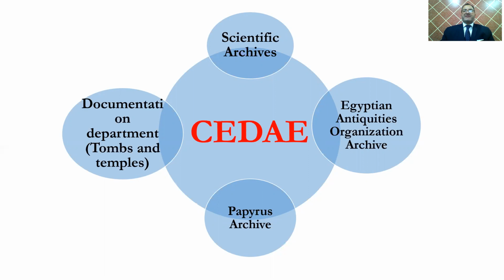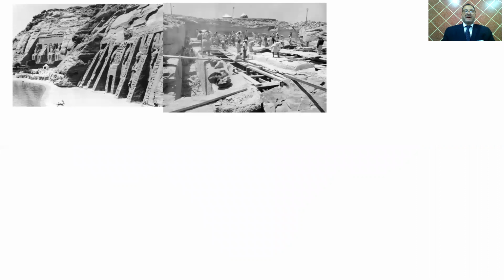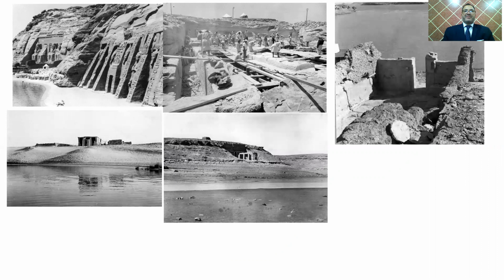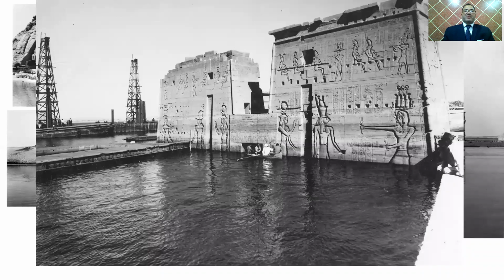These monuments are the temples such as Kalabsha Temple, Gerf Hussein, Beit al-Wali, Abu Simbel, Kumma, Dakka Temple, and Bin Inat tomb, and the two temples of Abu Simbel. And of course, the temple of Philae, which was covered by all this water.